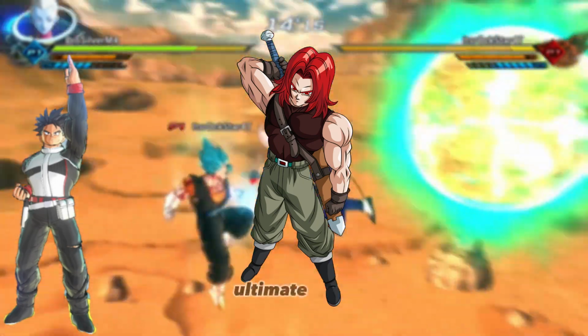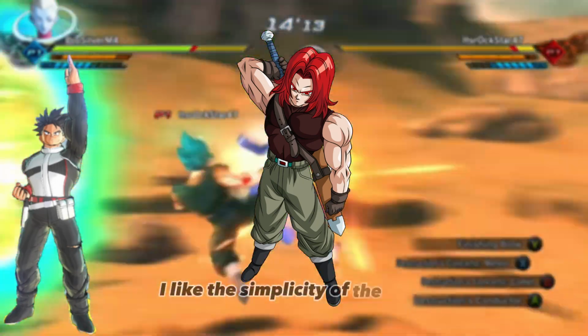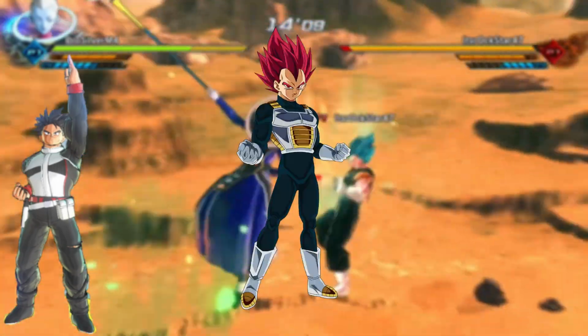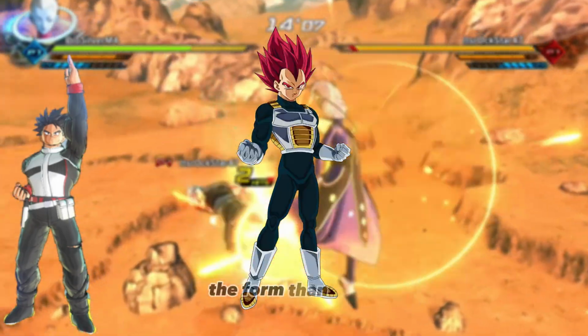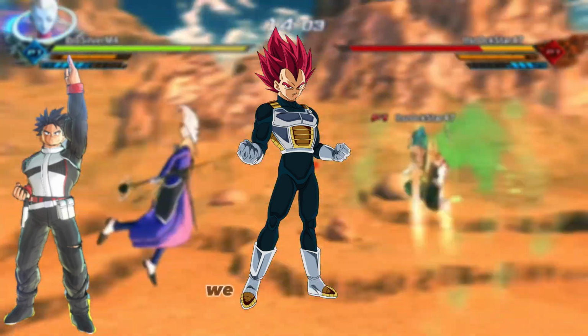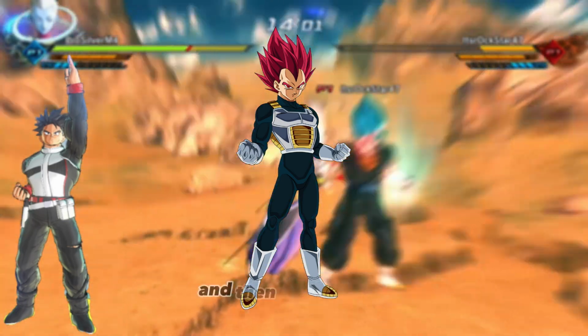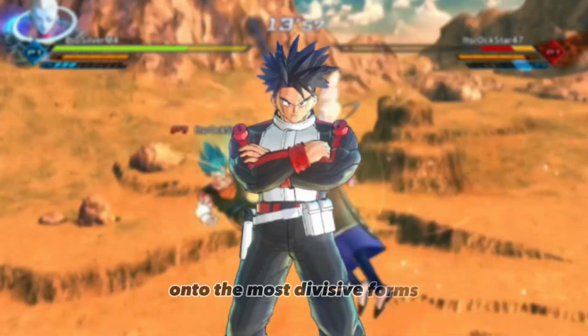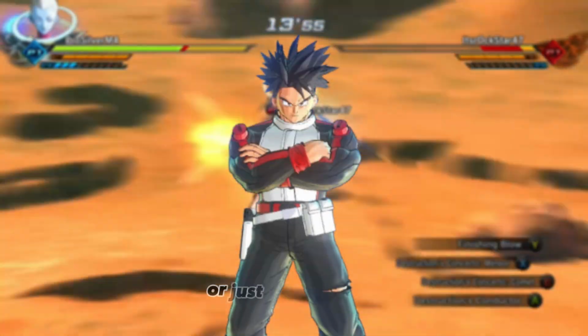Just like the ultimate form, I like the simplicity of the form and it gives off a calm but powerful vibe as well. I do think Vegeta looks better in the form than Goku. I hope to see the transformation more in the future though. We really only see it for a quick second and then right to blue. Definitely S tier.